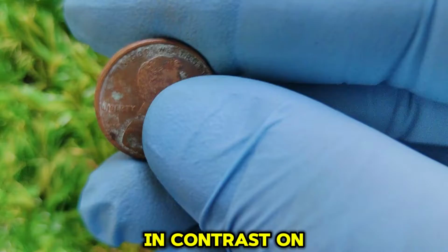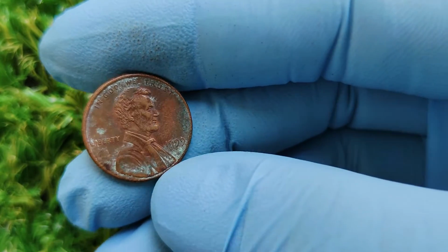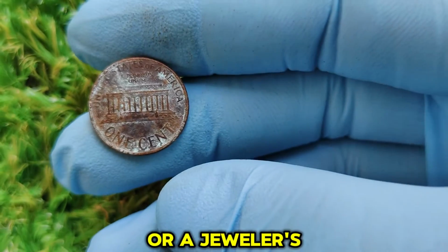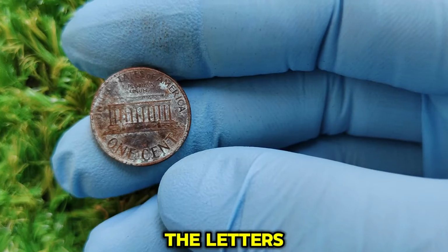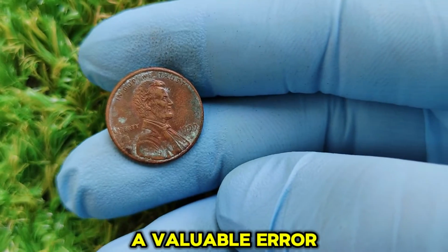In contrast, on a normal 1999 penny, the A and M are very close together with no space between them. You can use a magnifying glass or a jeweler's loupe to get a closer look at the letters. If you see the wide spacing, then you've found a valuable error coin.